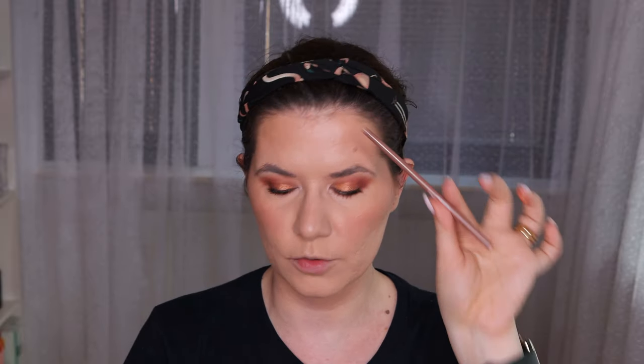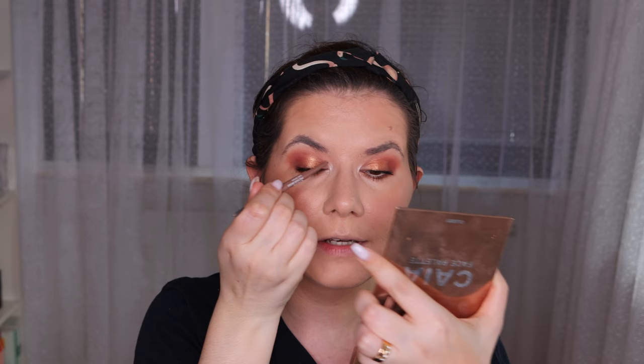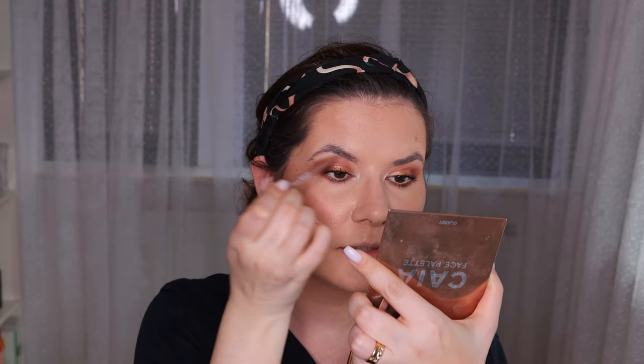Now, eyebrow products. They have really good eyebrow products. I do have their Caia Precision Brow Dark Pencil in dark brown, and also their full brow gel. Now, this gel is good. Is it the best? I mean, it's okay. It does hold up my hairs in place. You see, now I got the mascara here too. This mascara is messy.